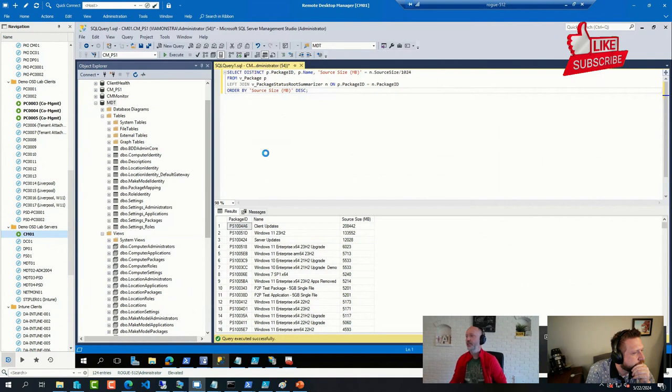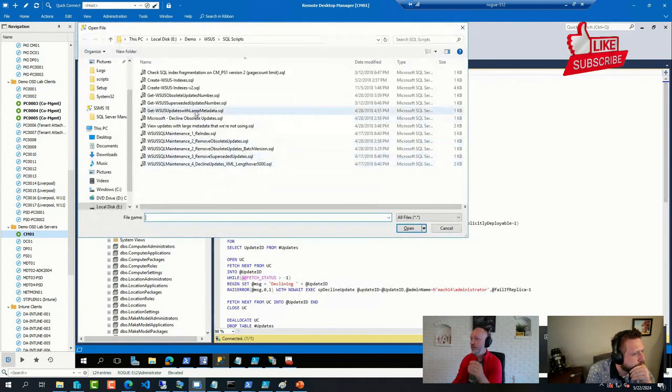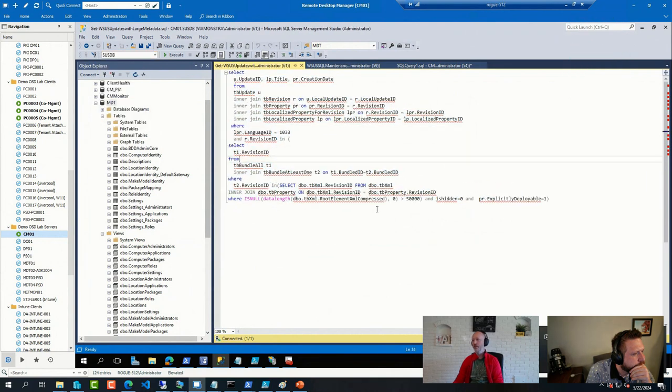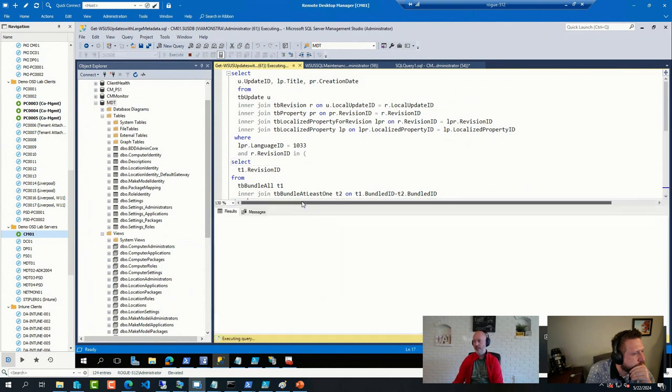Yeah, this one here, no, that was the decline script. This is the get script. So it's going to run for a bit here. I'm going to need to change the database also. But this is a script that looks for updates that have a lot of metadata about them, fairly large text blocks, and that bumps up the catalog size significantly, the catalog that the clients are downloading.